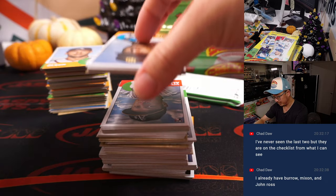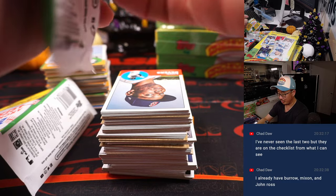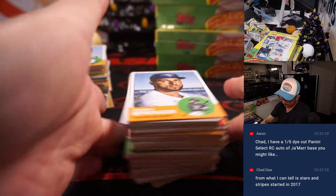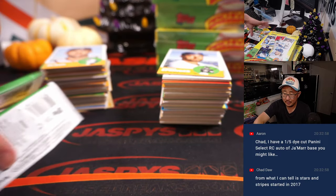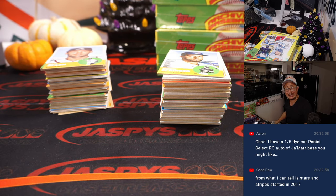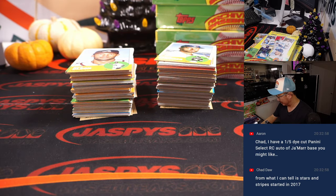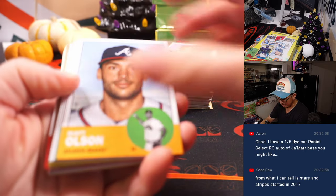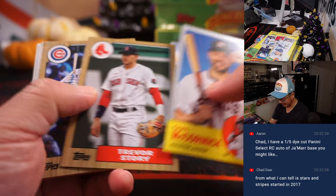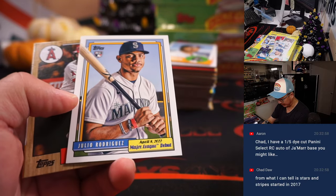Chad Daw, of course, some of you may know, got a real nice Joe Burrow Stars and Stripes RPA from us in the group break a while back. Got it graded. Came back, what did it come back again? 9-10, which is pretty good. Went to Beckett recently, got a tour of their vault. Nice grade on the card. Also a lot of nice stuff, so congrats again, Chad. That's a life changer. Big hit like that.